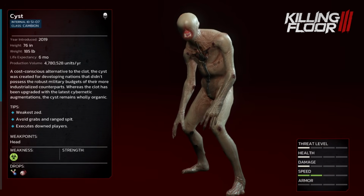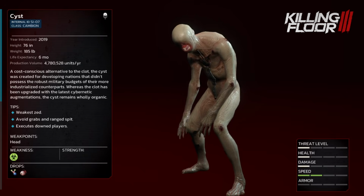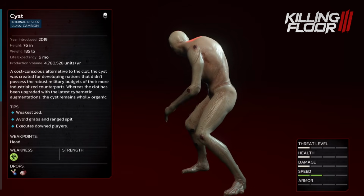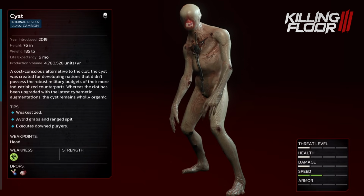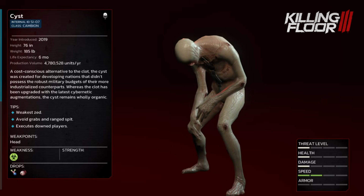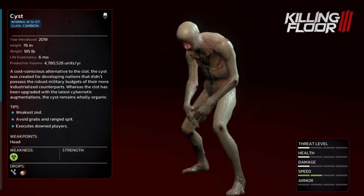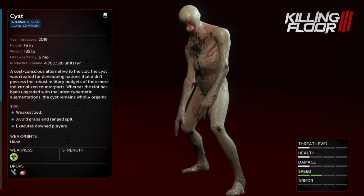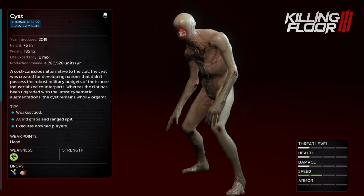Meet the Cyst, the budget-friendly entry in Horzine's bioarsenal. Introduced in 2019, this Can-Be-On-class unit was designed for developing nations that need a high-volume infantry without the high price tag of cybernetic upgrades. Standing 76 inches tall and weighing 185 pounds, the Cyst is entirely organic. This lack of hardware means they only live for about 6 months, but with nearly 5 million units produced every year, Horzine ensures they are always in stock.